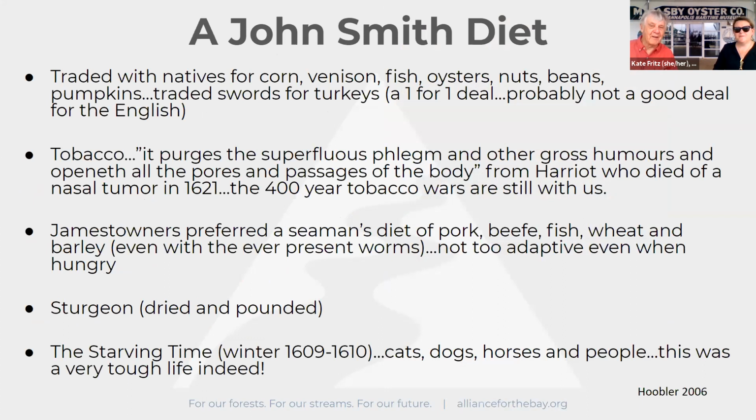This is one of my favorite slides, and this is also to entertain ourselves a little bit. These are from a book put together by a historian. The top statement says that they traded with the natives for corn, venison, fish, oysters, nuts, beans, all kinds of food. And they also traded swords for turkeys. That probably was not a good deal for the English settlers back in the early 1600s. But it sends the message that when the Europeans first showed up here, they were not adapted to the Chesapeake, which was literally an area that produced an enormous amount of food. They had trouble getting to it.